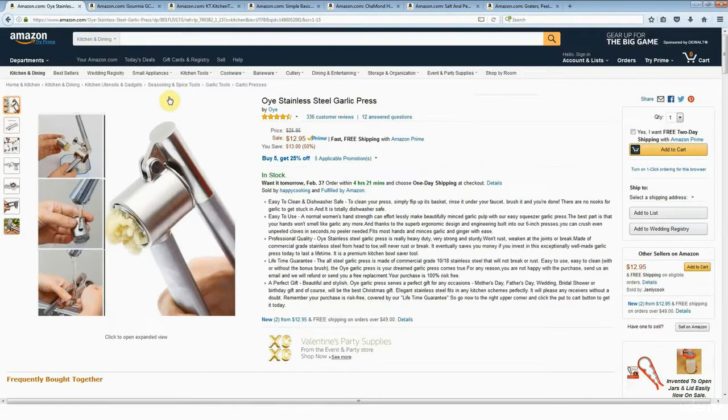So just to repeat that, your main image should have a pure white background, and the photograph of the product should take up as much of the space as possible on the white background. The dimensions of your images need to be 1000 pixels on the shorter side. All of this is going to be on the PDF that goes with this lecture. I can't stress how important your images are.